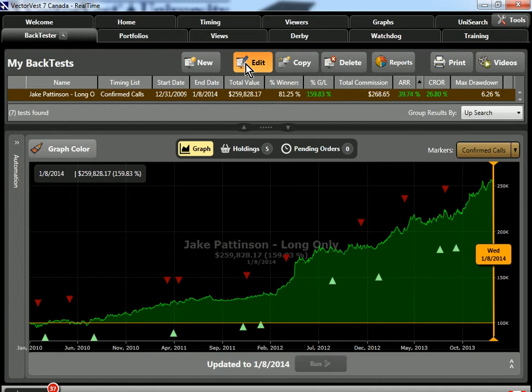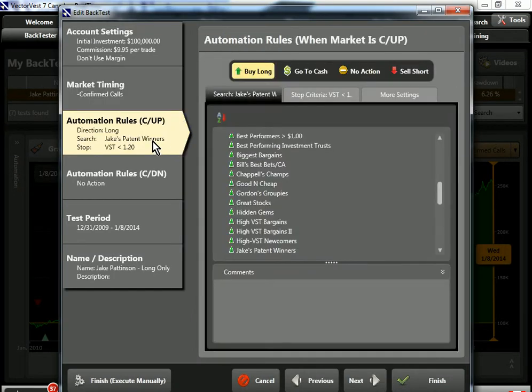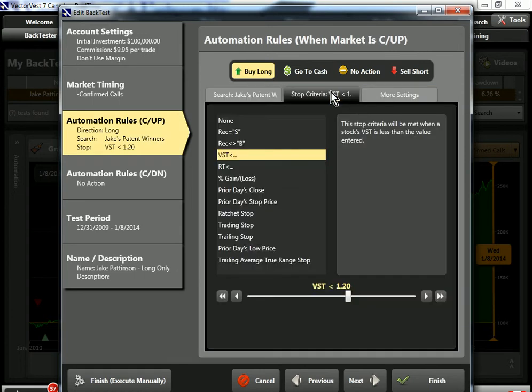I want to click on edit because I told you that the 1.2 on the VST parameter was very important, and this is why. Jake only wanted to buy stocks whose VST was greater than 1.2. Well, when developing his trading plan, he wanted to sell any bullish position when their VST fell below 1.2. We love that as well. We thought that was a great idea. And obviously, with this particular search and this trading plan, it worked out beautifully.